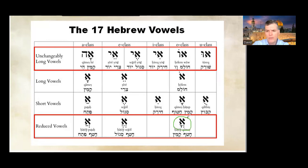So I know we've covered Kametz Chatuf. It looks like a normal Kametz, but it says O instead of A. We have the same sort of thing here, when you have this combined vowel where you have what looks like a shva coupled with a kametz. This particular one is found rarely in words. You will hardly ever see it.